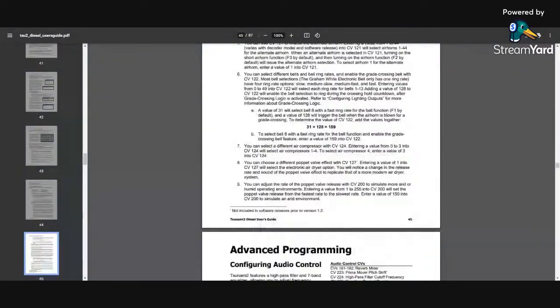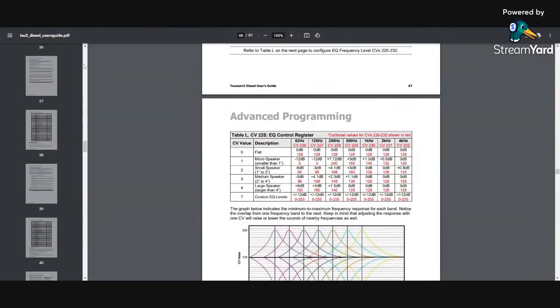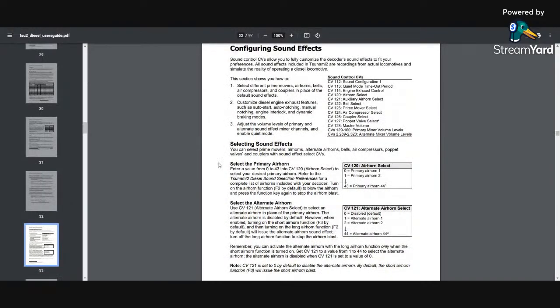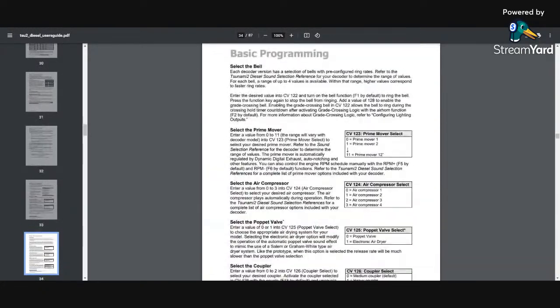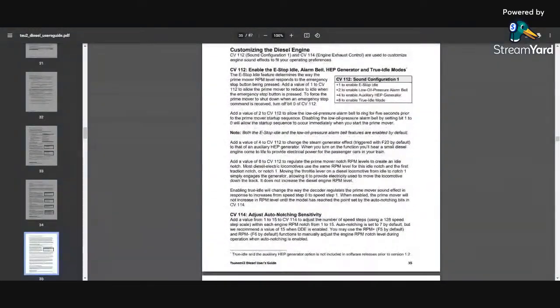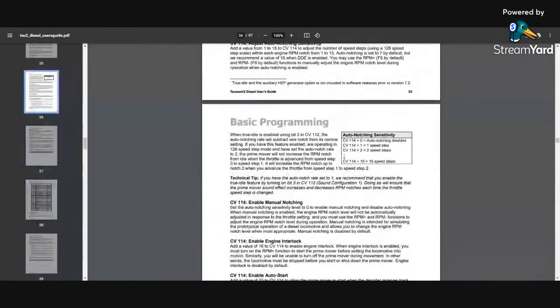Or it might be further down. Well, let's see here. Y'all give me just a second while I try to find it. You would think it would be in configuring sound effects, right? Or automated sounds. Let's go to sound effects. Prime mover, coupler. Man, I do not know why my thing's wanting to jump like that.